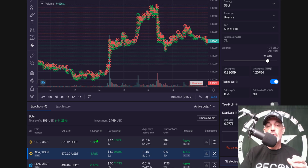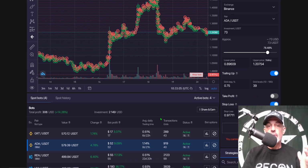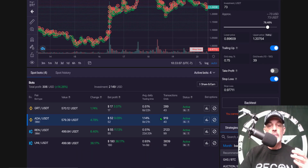However, I am actually more concerned about the overall change, and it is lagging there, so I'll keep an eye on this bot. But overall, it's doing what I would expect in the first 8 days of engagement. Now, the next reason I would actually close down one of my trading bots is because of underperformance. And REN USDT, I deployed 22 days ago, almost a month, and it's only achieving 0.51% profit per day.